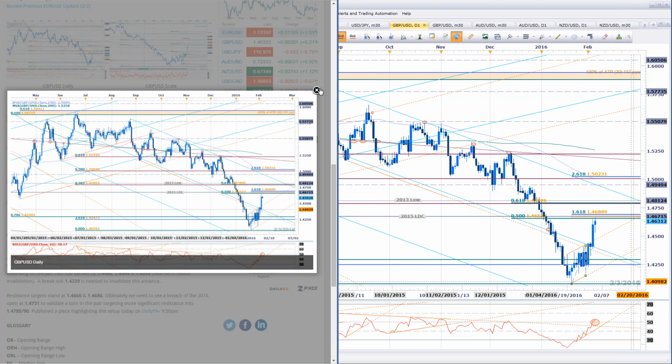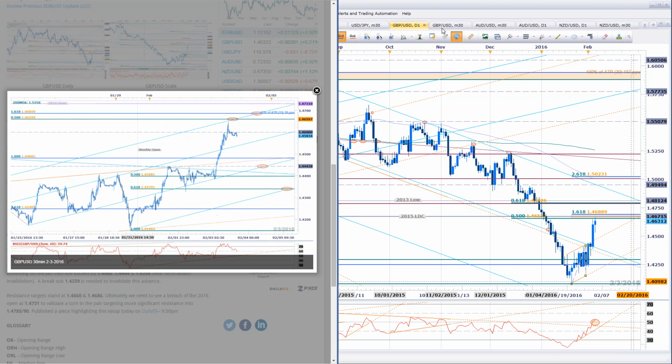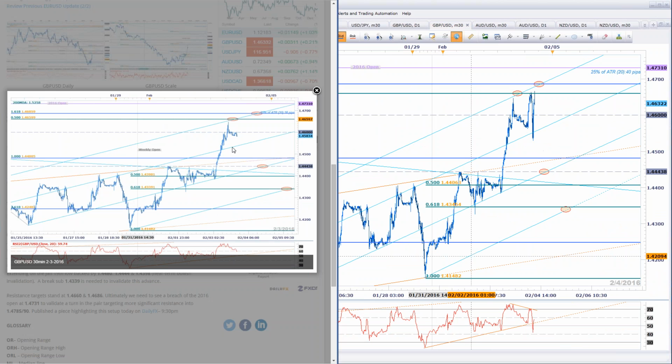Here's what it looks like on the 30-minute last night. And here's what it looks like now. So some major comments that we're seeing here, just some things I want to highlight from this morning's BOE interest rate decision. Besides the vote count, which certainly is a big deal, and I think why you saw the initial sterling decline there really dropped off.